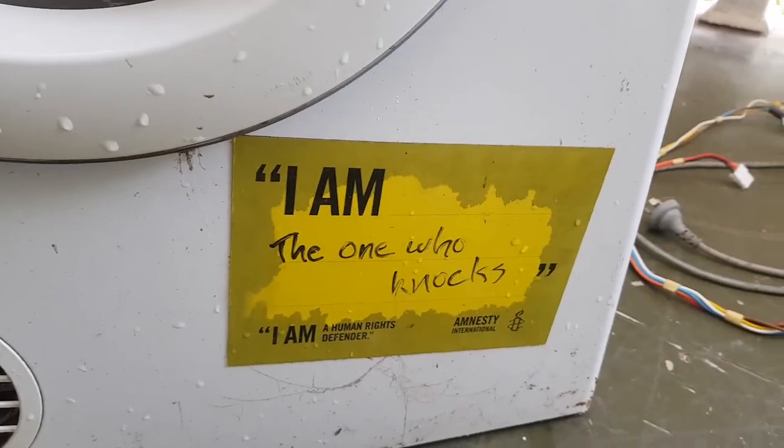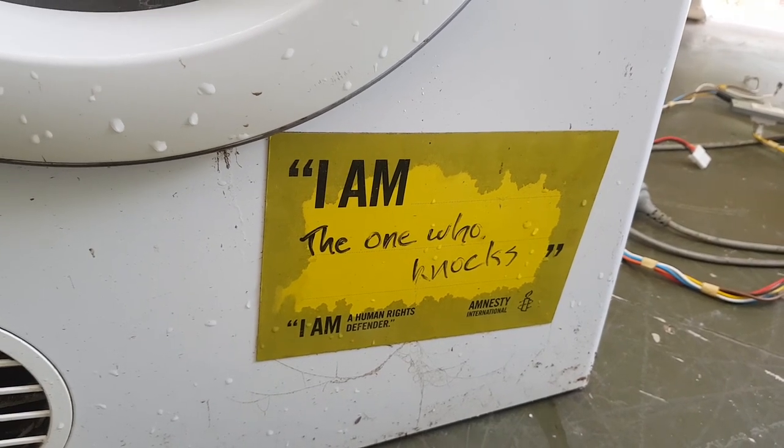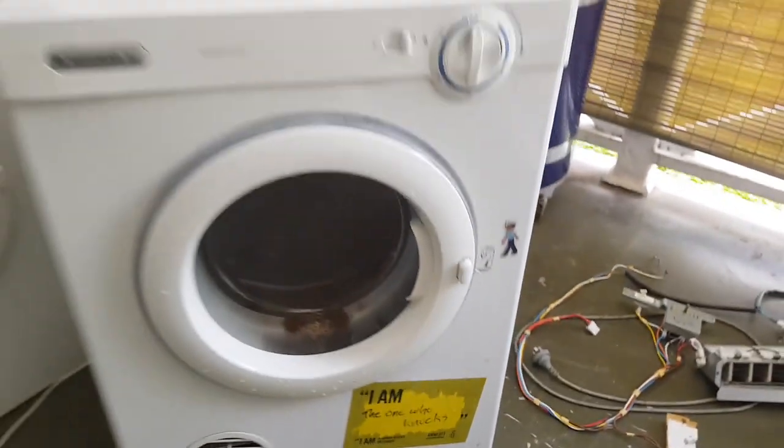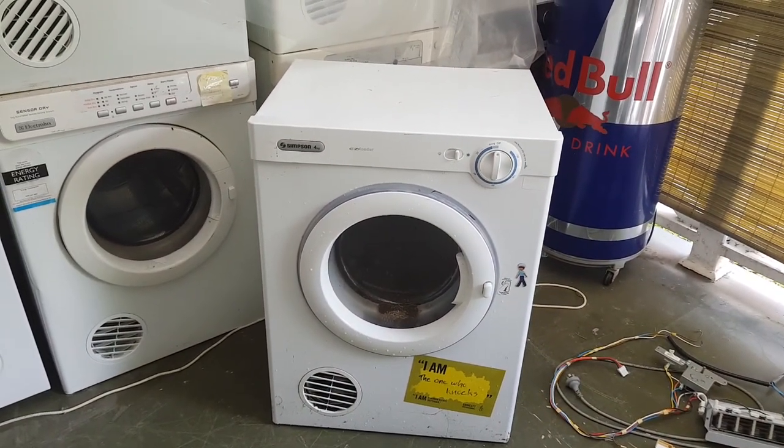What does this say? I am the one who knocks. I am a human rights defender, Amnesty International. So these guys were bloody legends. And they were such nice people. They came out, you know. Very good.